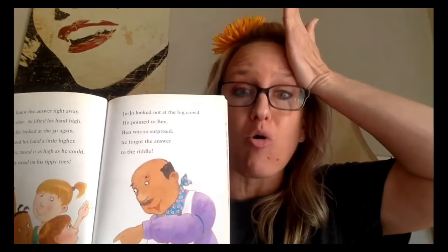Ben knew the answer right away. This time he lifted his hand high. Then he looked at the jar again and he raised his hand a little higher. Then he raised it again as high as he could. He even stood on his tippy toes. JoJo looked out at the big crowd. He pointed to Ben. Ben was so surprised, he forgot the answer to the riddle. Everybody say, "Oh no!"